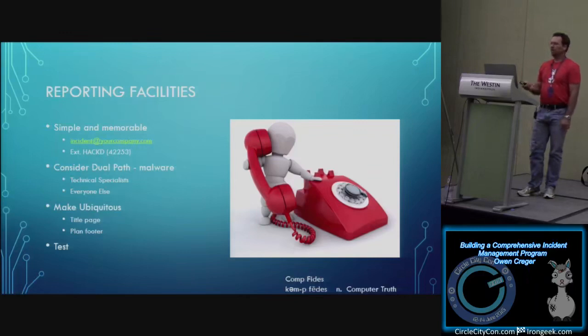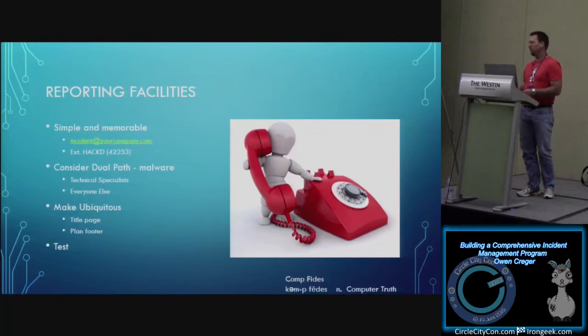You want to make the reporting facilities ubiquitous throughout your incident plan, and you're going to communicate this plan to your entire organization. I typically put how to report an incident, the phone number, on a whole page itself, but also on the footer throughout all the documentation, so when anyone's looking through this plan, they can see, once again, this is how you contact these folks.